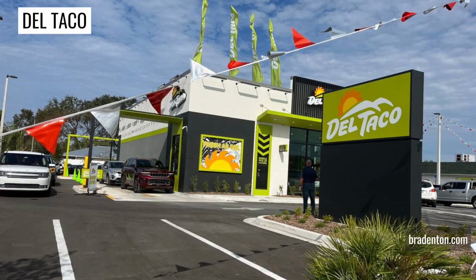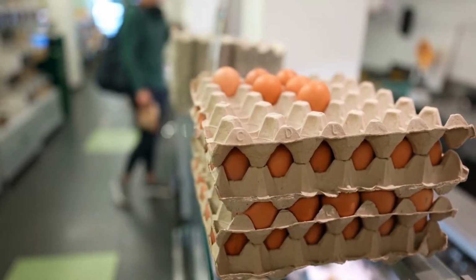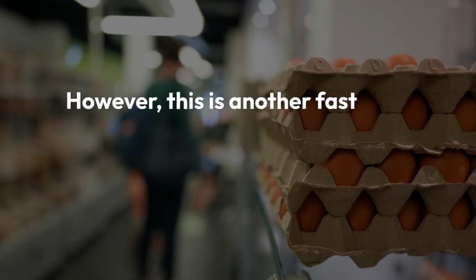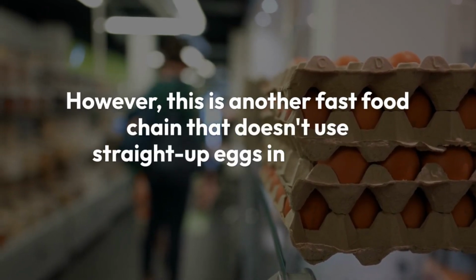Del Taco has a stellar lineup of burritos, tacos, and wraps that deliver the carbs and copious amounts of cheese you want in an indulgent breakfast. No matter which item you choose, every option on Del Taco's breakfast menu uses scrambled eggs as the base for all this cheesy goodness. However, this is another fast food chain that doesn't use straight-up eggs in any of its dishes. Instead, it uses our old friend, liquid eggs.